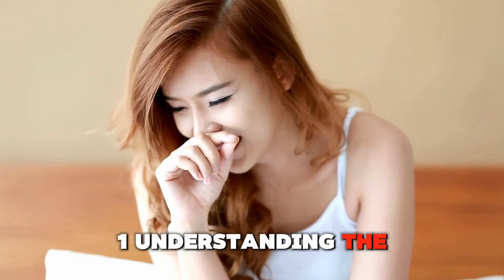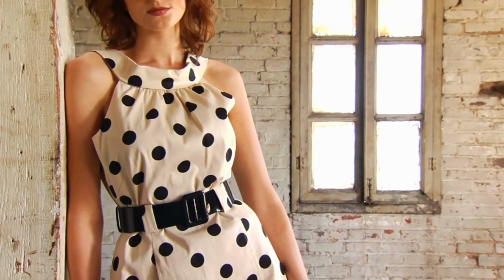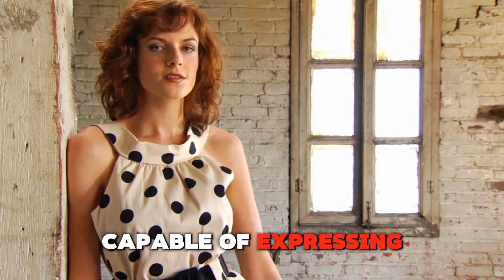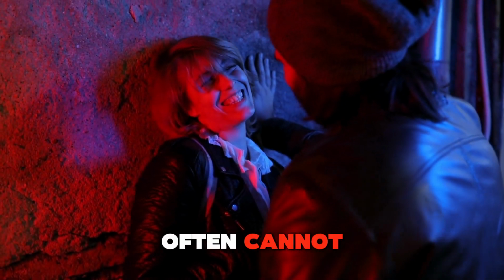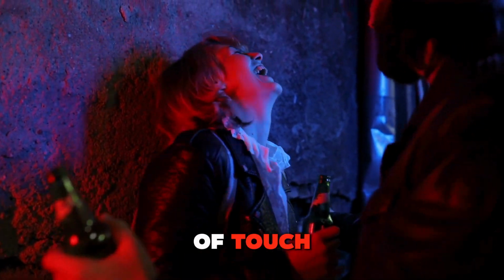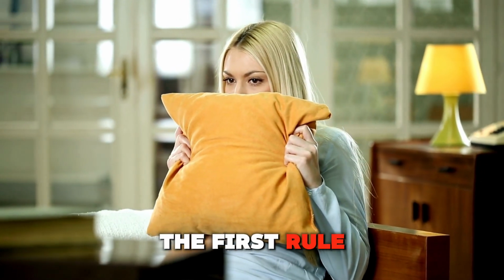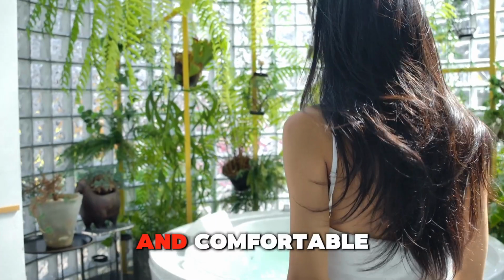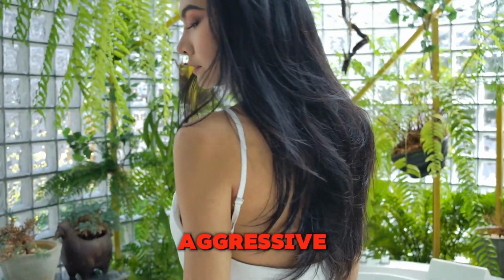1. Understanding the basics of seductive touch. Touch is one of the most primal forms of communication, capable of expressing feelings that words often cannot. In the context of seduction, it's essential to understand the basics of touch and how it can be used to build attraction and intimacy. The first rule is to be gentle and mindful. Touch should always feel natural and comfortable, not forced or aggressive.